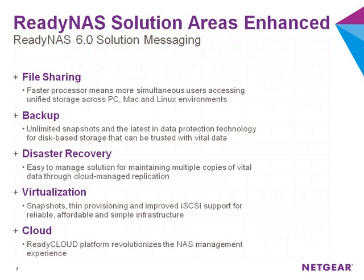Probably the most common use case continues to be backup, specifically disk backup, and a lot of the technology that we've built into the new boxes really shines in this whole arena of backup. And we're going to talk about the ability to take unlimited snapshots. We're going to talk about even things like antivirus and some of the other features that really strengthen our data protection and certainly backup story.